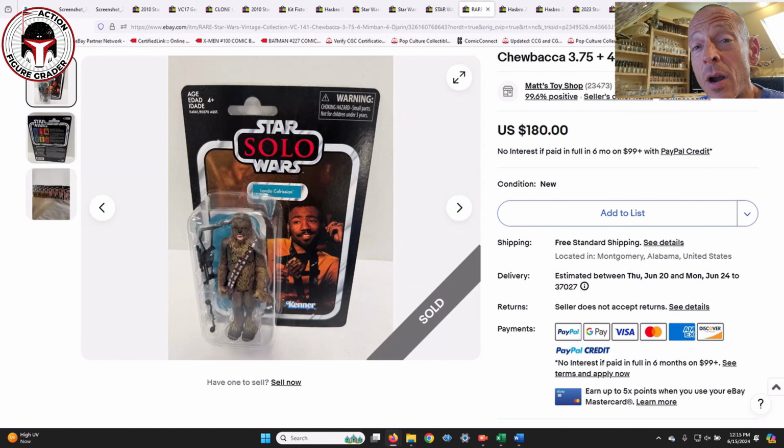Here is a rare Miscard. I did not see this get listed. Otherwise, I certainly would have sent it out to you guys. But this was a Chewbacca on a Lando Calrissian from the Solo Star Wars series movie, Miscard. And pretty cool to see that one sell. That one sold for $180.